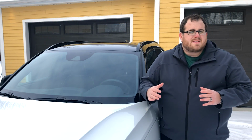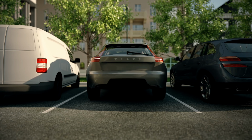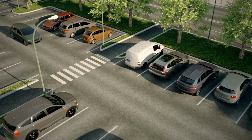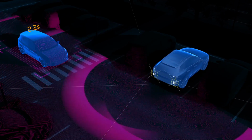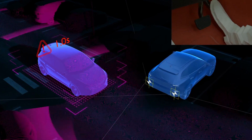Now, IntelliSafe is standard on this vehicle from Volvo, and it comes with a lot of things that you really do need from a safety perspective. As I mentioned, IntelliSafe will detect, warn, prepare, and brake you in the event of a pedestrian, a cyclist, a large animal, or another vehicle.